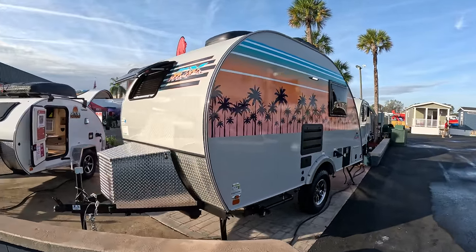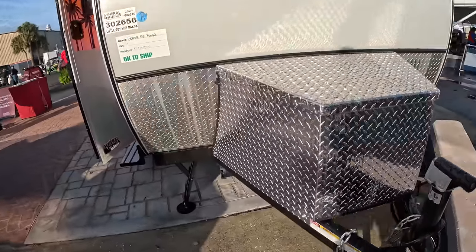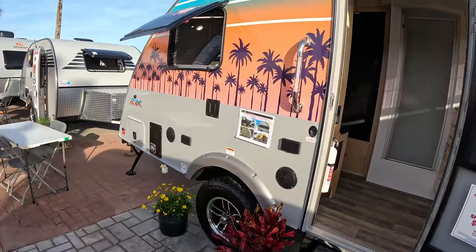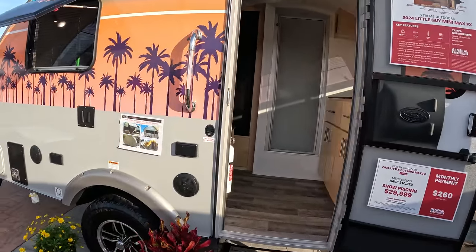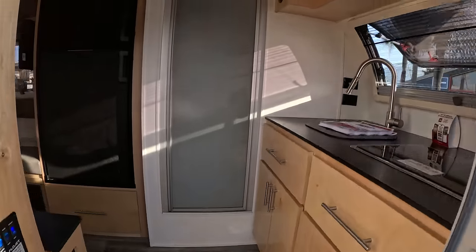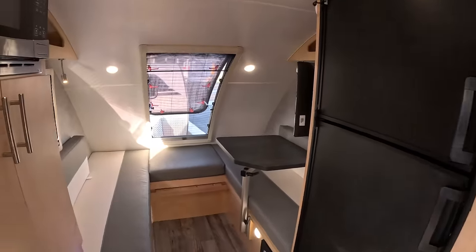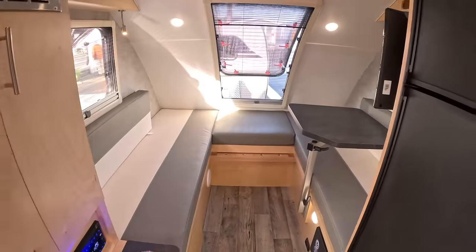Very cute. Actually, let's take a look at it, since we're here. It's on a BAL chassis there. And I like the wraparound on this one. Aftermarket accessories available. And let's take a quick look. In this one, at least, we fit inside. I like that huge window. It's very similar, U-shaped. This one does have a lagoon table.